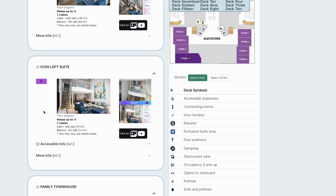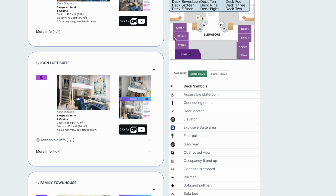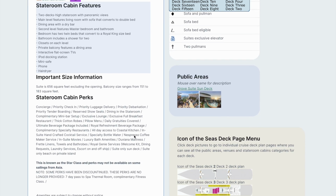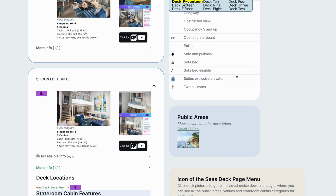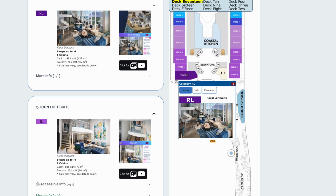And then right next to those are the Icon Loft Suites. There's 7 of them. They sleep up to 4. Now, one of them is handicapped accessible, 17018. So it does look like it's going to be a little bit larger to accommodate for that. The other ones, you will see here, the balconies range from, I think it's 151 square feet to 183 square feet. So I would think that the ones 20 and then 42 and 44 are the ones that are going to have a little bit of a larger balcony. I think any one of the 7 is going to be amazing, but if you are trying to get a little bit of extra balcony space, you may want to try for one of those 3.